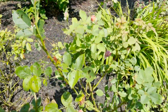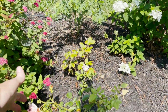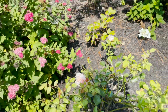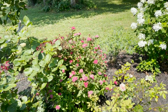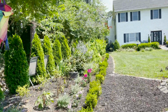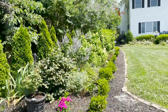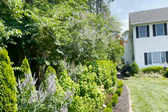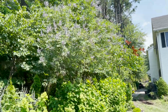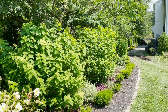This is Boscobel and Boleyn. My beautiful spirea there. Can you see my Vitex looks so pretty? So this is Phlox down here, and then I've got purple Vitex coming into bloom. Looks so beautiful. Daylilies and these hydrangea hedges will be in full bloom.